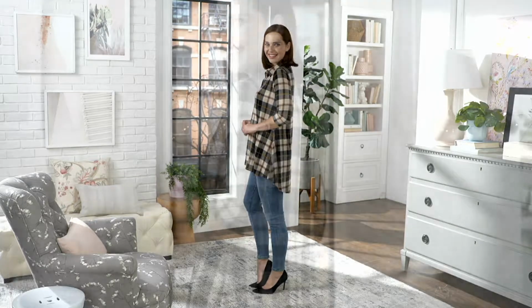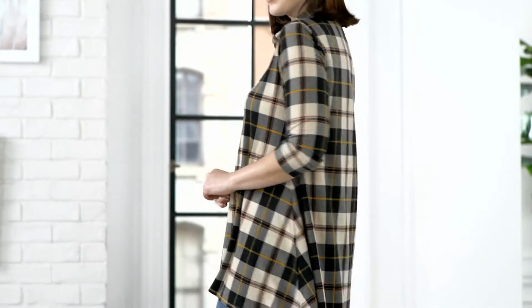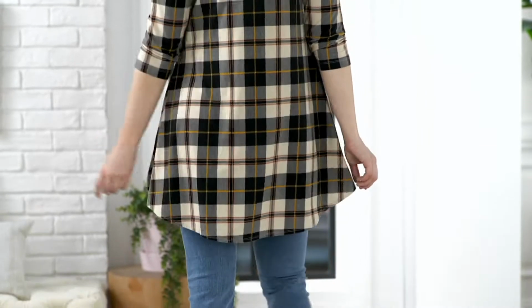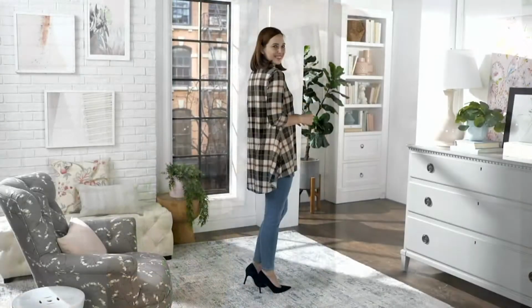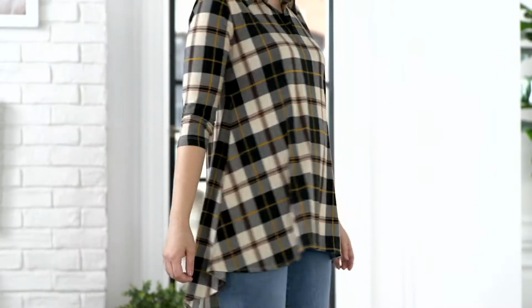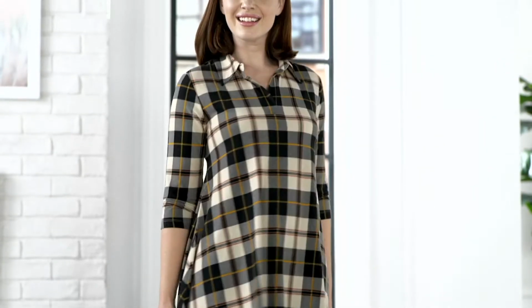How about that? All right, Ashley, we're going to jump into the yummy jersey plaid tunic with collar next. $53.99 is the price. 3 easy pays of $18 per month with free shipping and handling. We have 3 colors remaining. The one you're looking at is called vanilla.